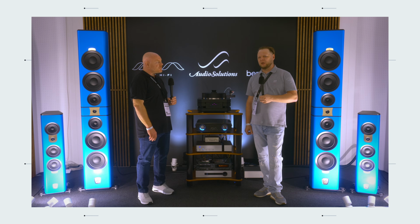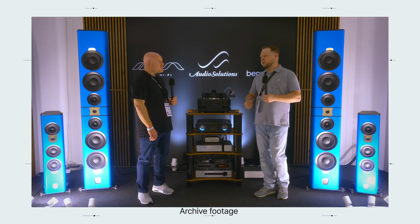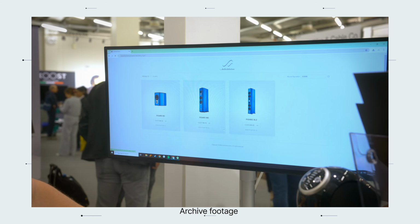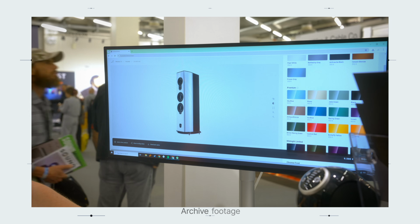I met with Audio Solutions, a high-end speaker manufacturer, back at the Munich high-end show this year, and got to play with their new Configurator tool, which allows you to do exactly what I've just said. It allows you to fully customize the look of your speakers. After the Munich show, Audio Solutions' UK distributor Elite Audio announced that they are running a competition where people could use the Configurator tool and submit their best or favourite looking speaker in order to win a prize. And that prize is a pair of Audio Solutions Figaro speakers worth around £4,000. So it's a great prize.